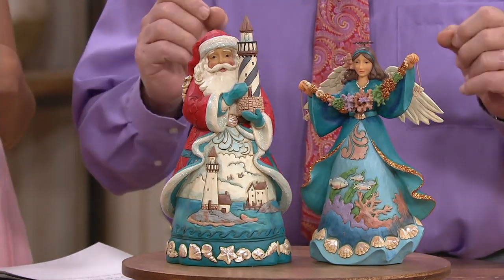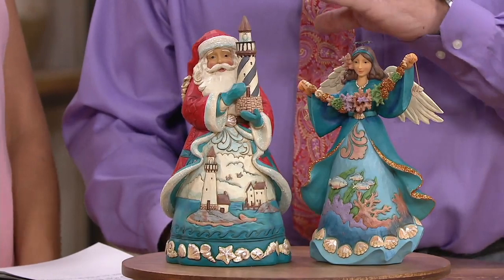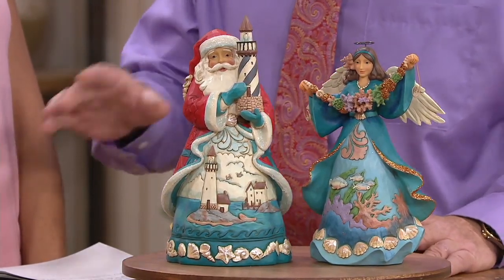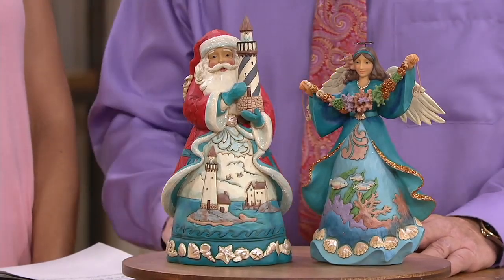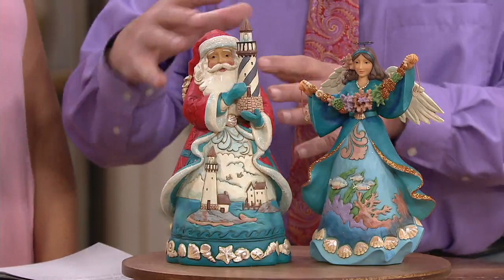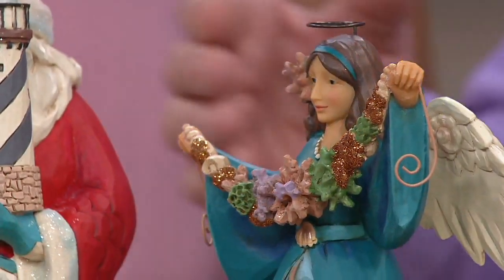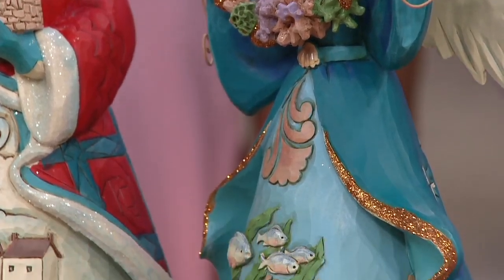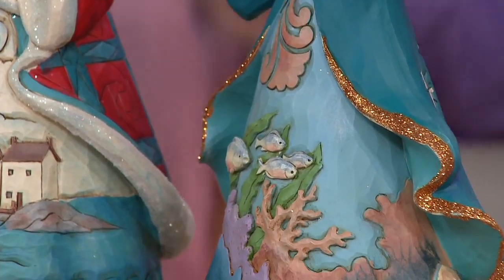Okay, here's the story. I do hundreds of angels and hundreds of Santas. Hundreds and hundreds. Each one of them is different and original and still within my styling. So that creates a little bit of a challenge as far as creating something that's going to be fresh and tells a story.